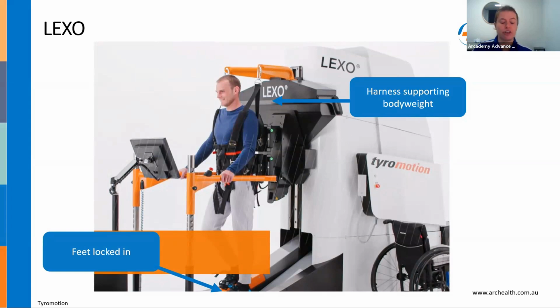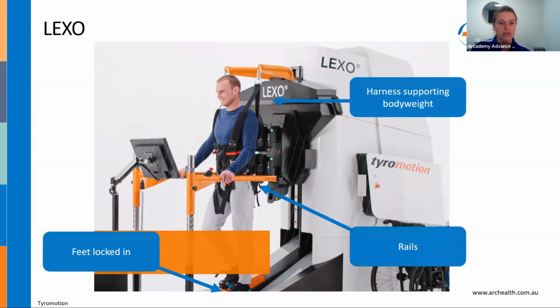And I can very much attest to the fact that helping someone out on a treadmill when you're lifting their foot for them is very, very tiring. There are also rails to hold on to while you're on there or when you're transferring in and out. But keep in mind, we might be wanting to work on you being able to balance and swing your arms at the same time, so we might ask you not to hold the rails.